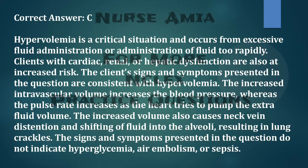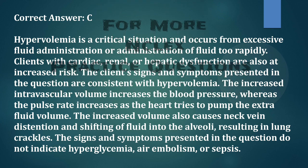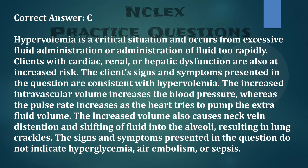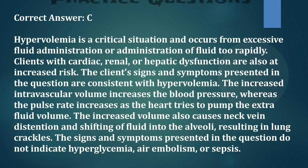Correct answer, C. Hypervolemia is a critical situation and occurs from excessive fluid administration or administration of fluid too rapidly. Clients with cardiac, renal, or hepatic dysfunction are also at increased risk. The client's signs and symptoms presented in the question are consistent with hypervolemia.